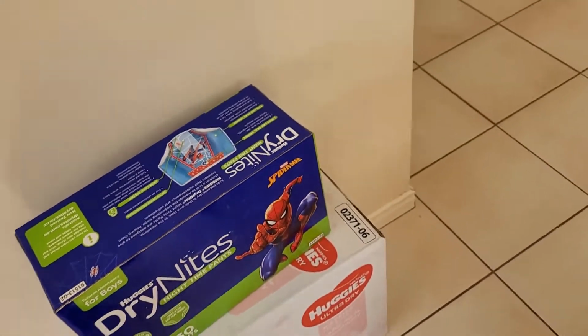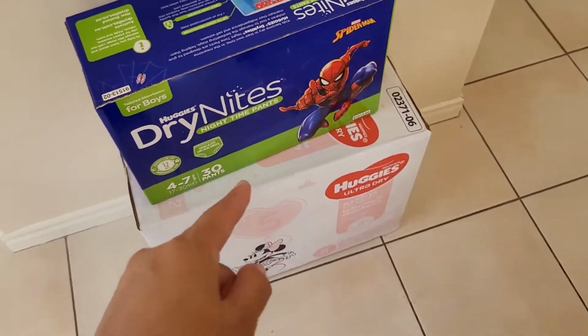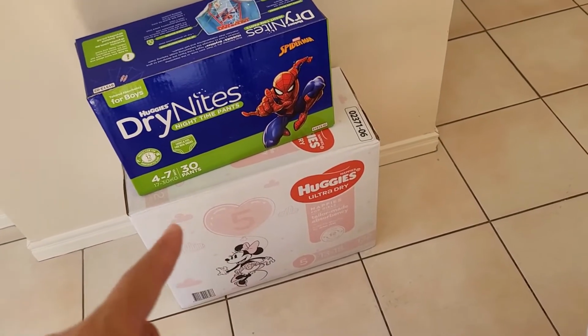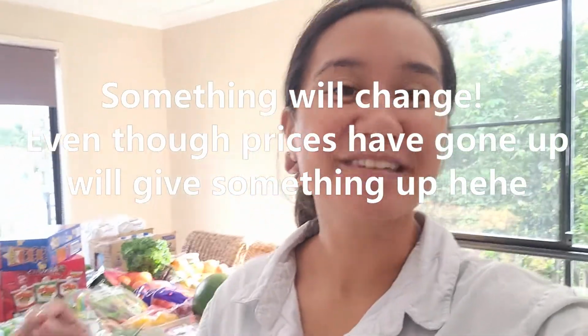I go in between both cloth and disposable nappies, so it just makes it easier for me. Those will last a couple of months, maybe 3 months. We'll see. I'll leave our budget and let you guys know how much it costs.